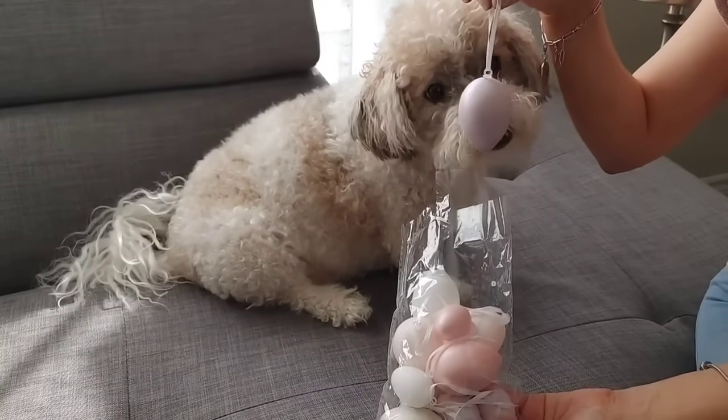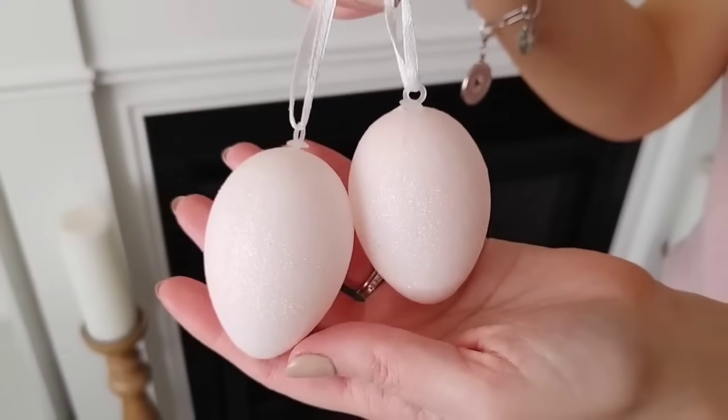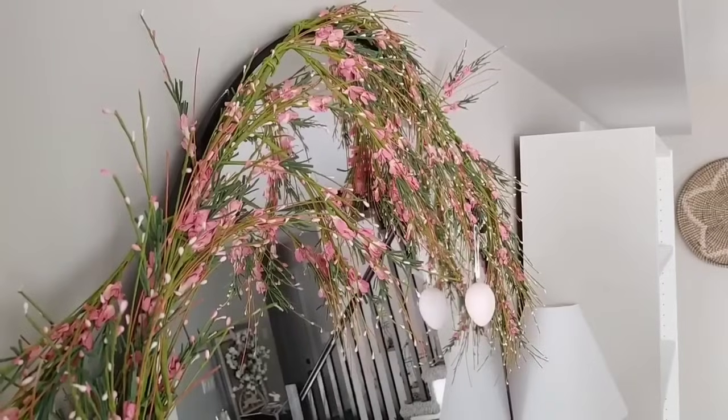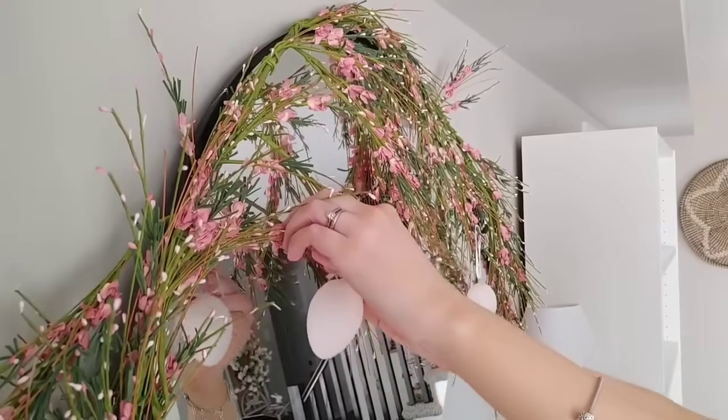I got these cute little eggs, they're so pretty, from Dollarama. I think this bag was $3.50, and I love the pastel pinks. There's some white and cream also, and I'm going to drape these from the garland just to give it a little bit more of an Easter feel.